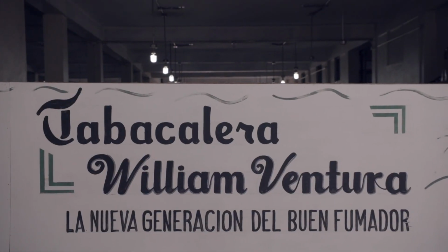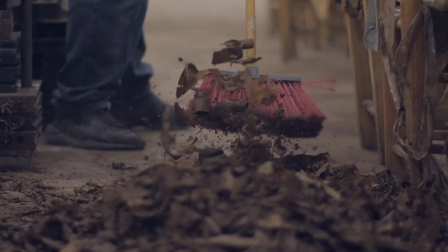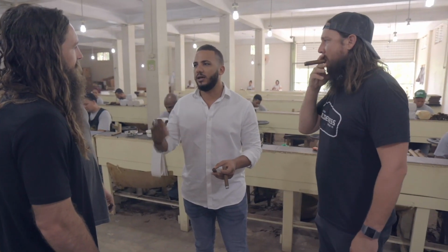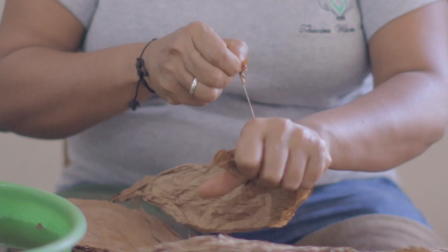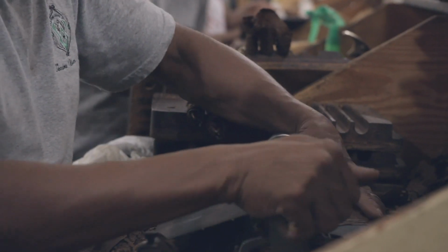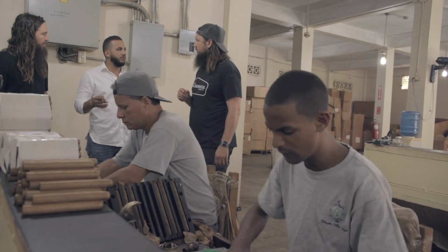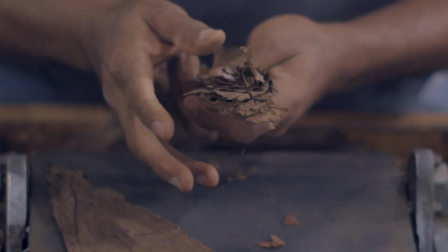So this is a family business. My dad's been in business over 40 years, and cleaning the factory, that was my first job. But I pretty much handled the entire operation of the company. This town here, Tamboril, we call it the tobacco capital of the world. 90% of the population here live from the tobacco. It was kind of like a national pride to them, and I think for us, craft beer is the same thing.